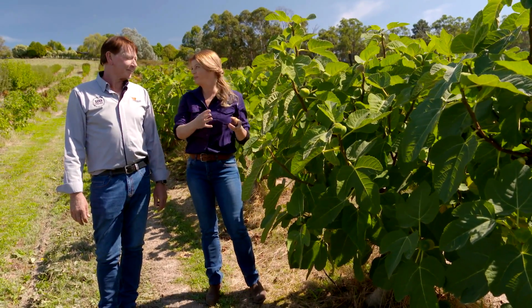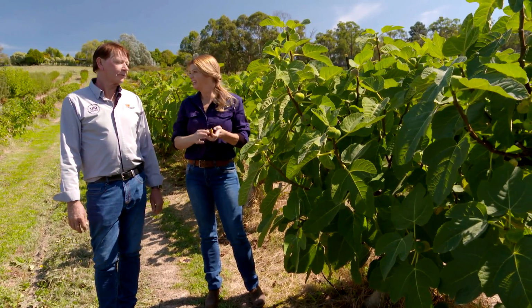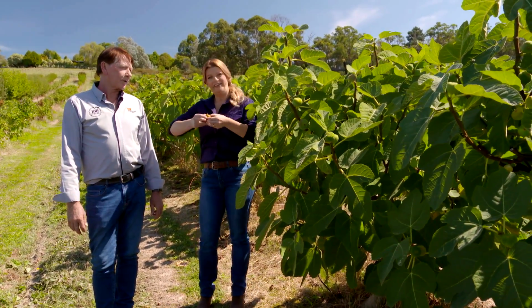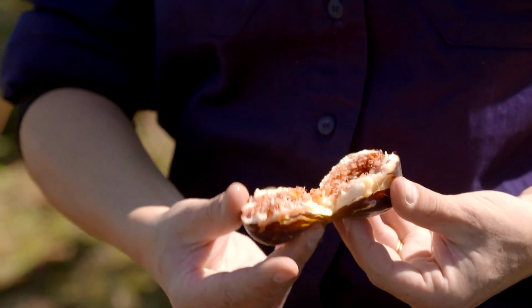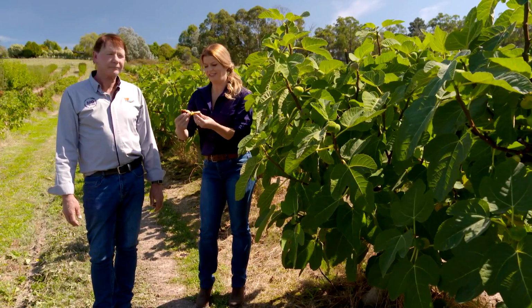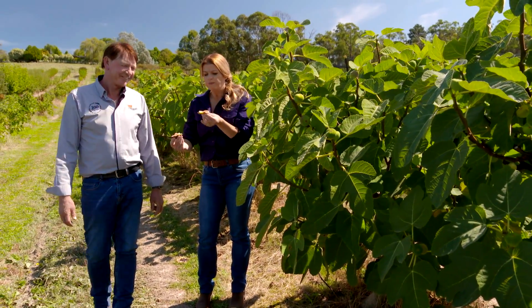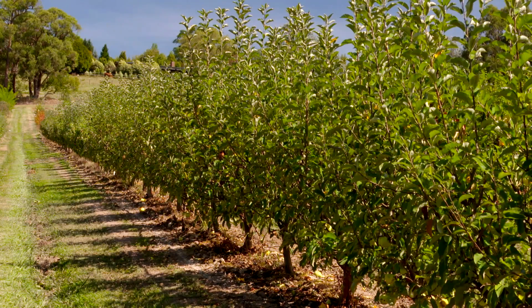So we can look forward to perhaps seeing this on the market? Yeah, well, these will come onto the market very soon, so you can look forward to seeing them. You'll get all different shapes and all different sizes and, of course, different maturity dates. Look at that. So sumptuous. I'm sorry, I'm just going to keep eating. That's beautiful too.